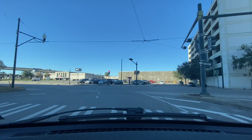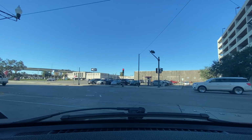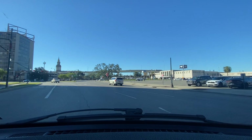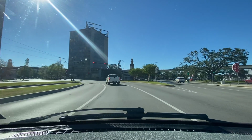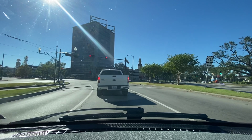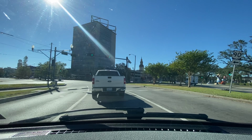We're gonna make a left just because I'm gonna do this bottom area before we go towards the other area. Let's make this left-hand turn. We can go straight or we can make a left. Let's make a left over here. We got Amtrak on my right-hand side, the Union Passenger Terminal. So if you want to ride Amtrak.